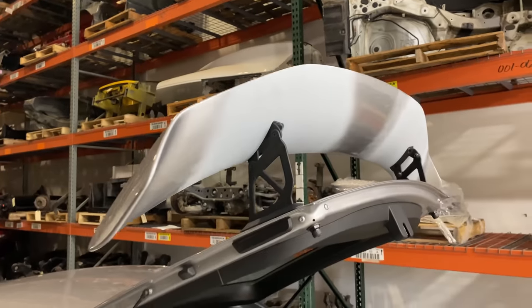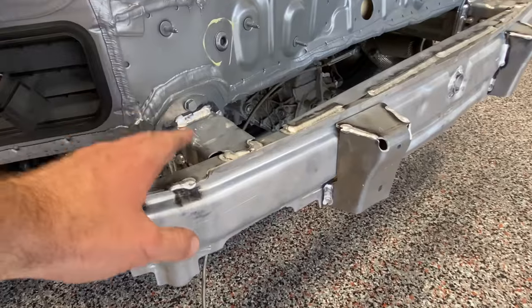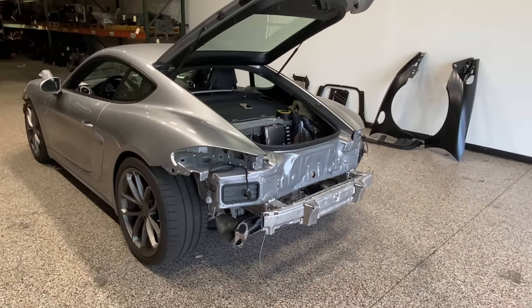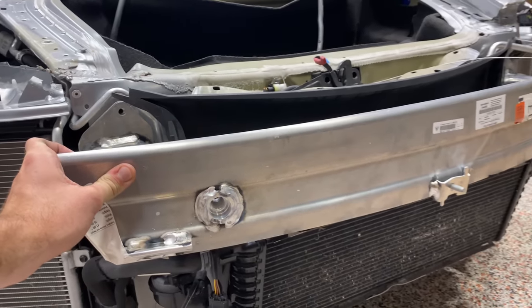I mean, she's really not going anywhere. Before we started yanking on this rear firewall, I wanted to take a second and bolt on the rear bumper beam. I wanted to make sure everything was square. Fortunately, everything lined up as it should. Same deal with the front. Everything is square up here, though I didn't bolt it down.